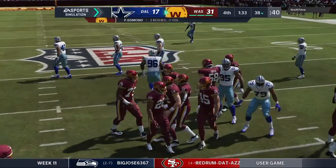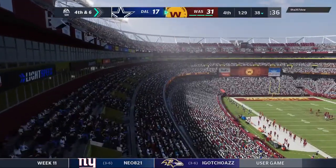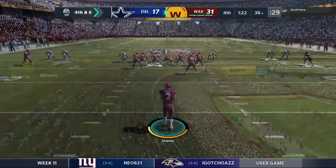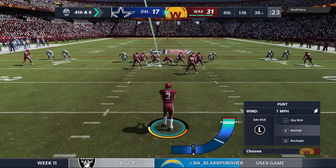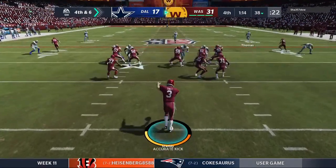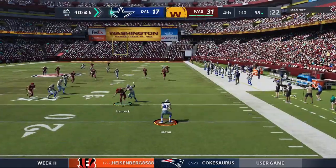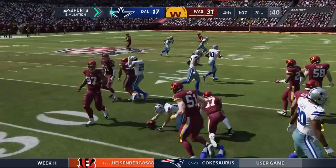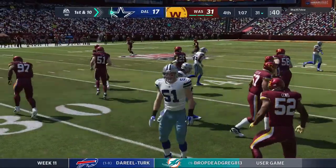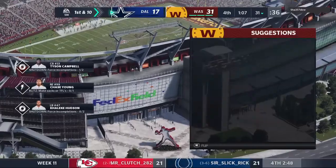3rd and 5. Washington going to send out their punter. Always a good sign when your first punt comes in the 4th quarter. And he was called on 3 times in the win last week as his first one here's away. With it is Brown. We'll call that a punt of 38 yards officially. And the Cowboys will take over the football with a 1st and 10.